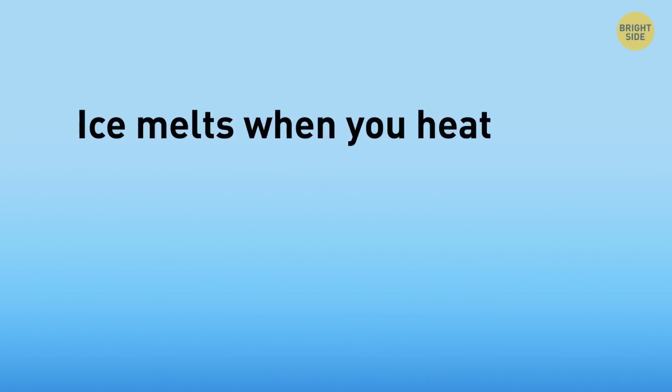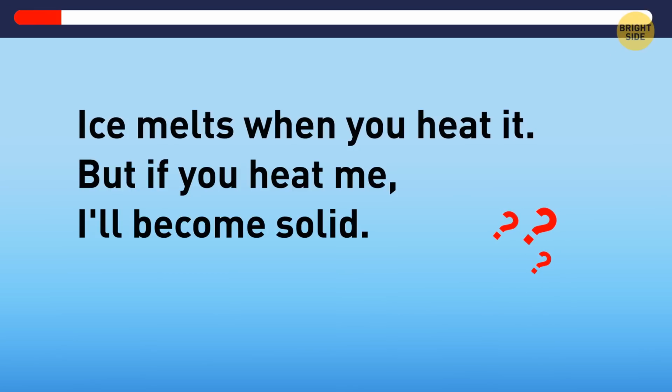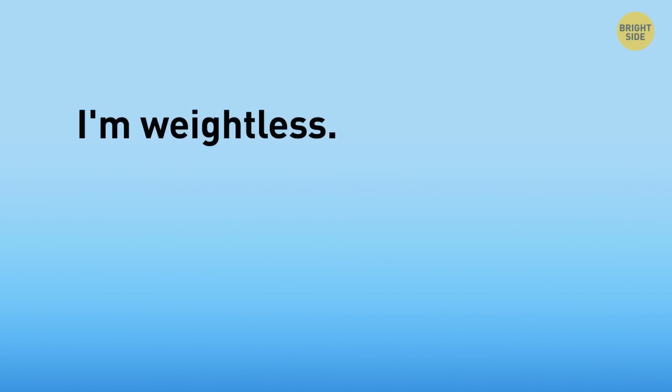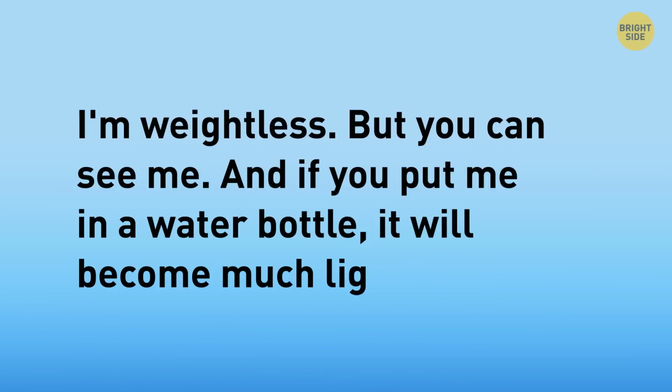Ice melts when you heat it, but if you heat me, I'll become solid. Can you figure out what I am? I'm an egg. I'm weightless, but you can see me. And if you put me in a water bottle, it will become much lighter. What am I?